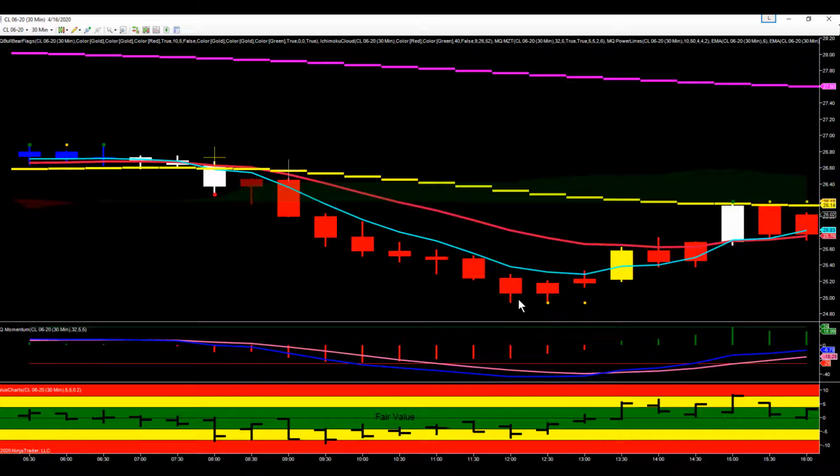But then in the afternoon session, things started to turn around. We got our reversal doji here, triggered to the upside. Again, we had this bottoming tail. The entire body of this bar was buying. The next bar set up a doji, and we triggered that to the upside.